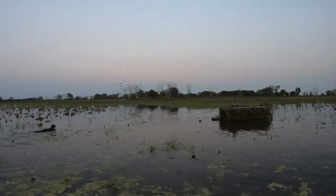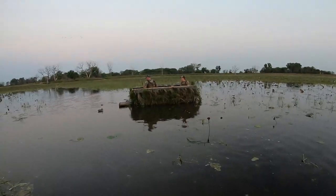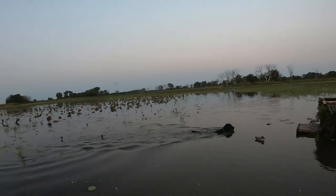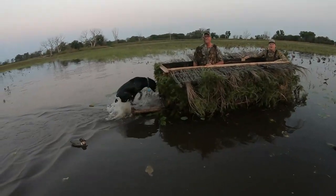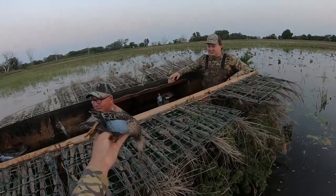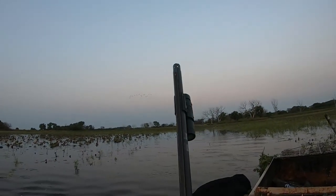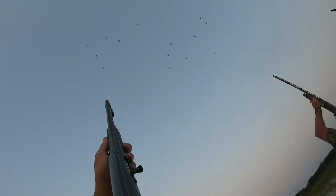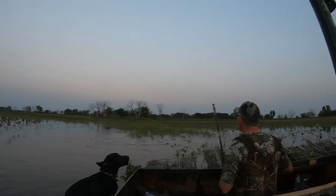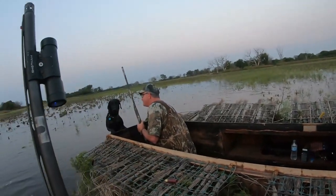Oh, behind you, big group. Shoot them. That was a big group. Hey, they're still loving it. They're not leaving. Yeah, they just come back. There we go. All right, I'm gonna go out back. Oh, jeez. Oh, did you get him? Yep. Nice. Nice shot. I did not hit anything.